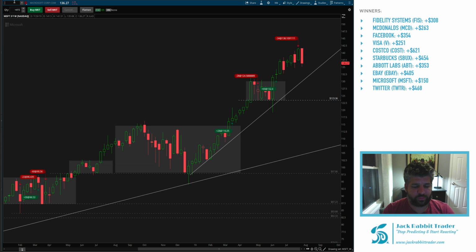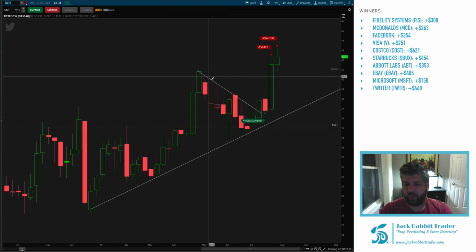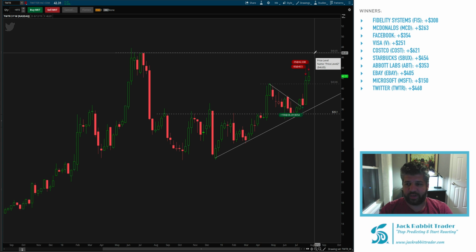Twitter. Okay, so Twitter's another scenario where we had this pullback, right? Similar to Facebook, we took half of that pullback off at the previous highs, right around 40.86. Okay, so once we had this nice move above this little downtrend line, looks like, hey, we're bouncing off a key support level at 35. We got long at 38.29. First target was always going to be 40.86, which was the previous highs. And then the next target was supposed to be 46.85.